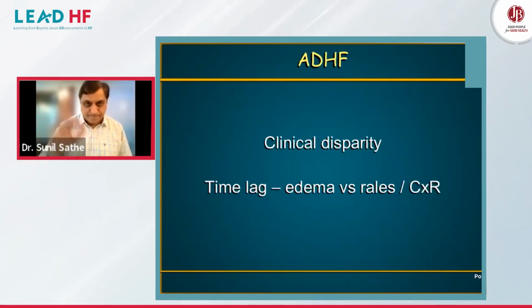Finally, one word about the clinical matters: the time lag between edema and the X-ray. That means the lung edema and peripheral edema. Remember this, that many times when you diurese the patient, whether IV or bolus, you will find that the peripheral edema vanishes earlier. Sometimes there is a time lag between 24 hours to 4 days for your lung rales to go, either clinically or on X-ray. And that is why you have to be careful.